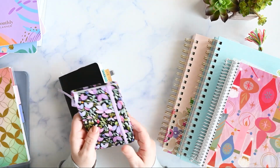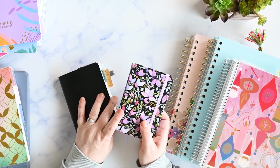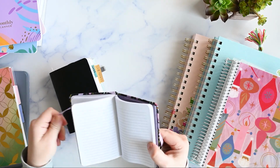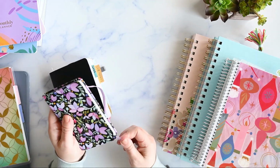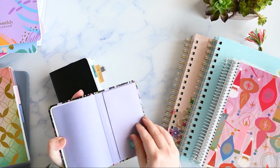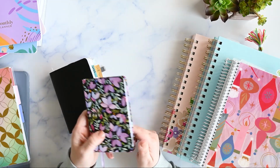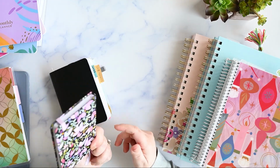I got this from Walmart. This is a Pen and Gear mini notebook. It's got a hardcover. It's just like your basic bound book. It's lined, and it has a satin ribbon bookmark, a huge, good bookmark. It's got the elastic here. It even has a pocket in the back. This thing, I want to say, is $3. This is like the best value in all of stationery, honestly. And look how cute it is.